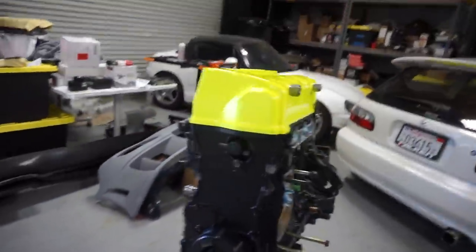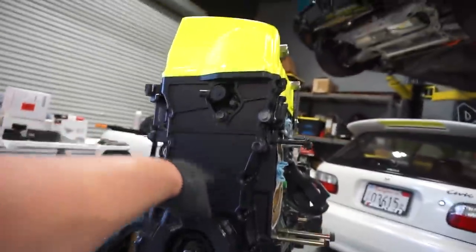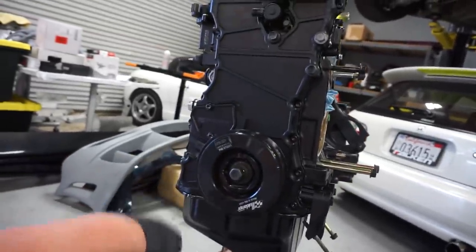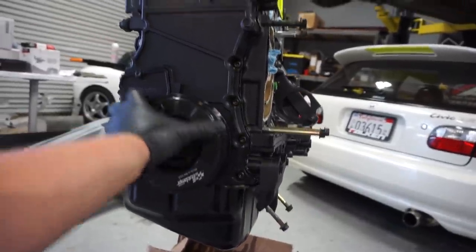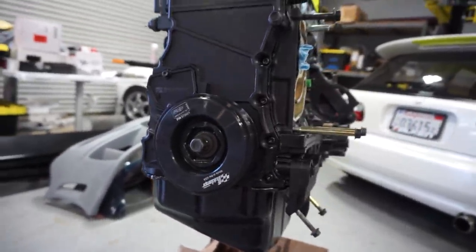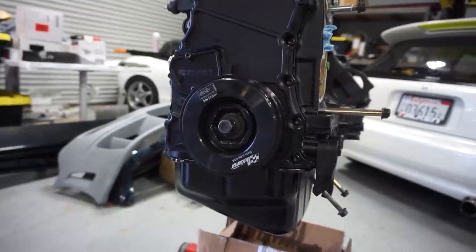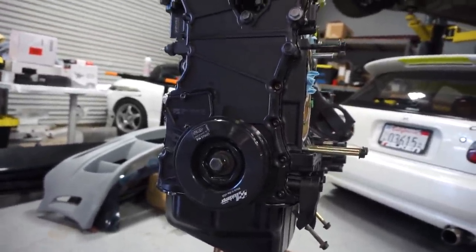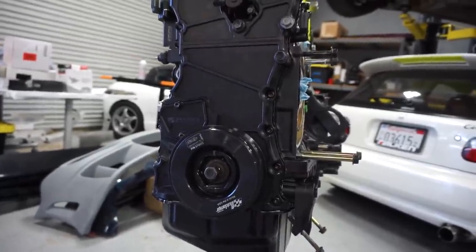So this long block is turning out killer. So we talked about the timing cover, all beautiful two-piece Skunk 2 kit, and then we upgraded the fluid damper. So we switch out the stock crank pulley for this beautiful unit. So this thing is going to ensure that we have good harmonics at high RPM because we're going to be running this motor hard and just good insurance, and it looks beautiful and it complements the cover really well because it has a very nice new aesthetic to it.